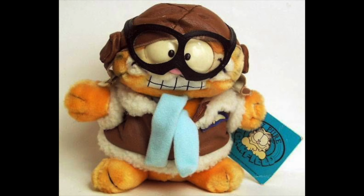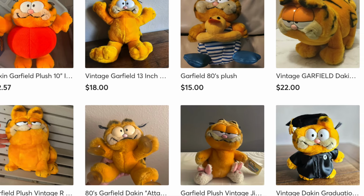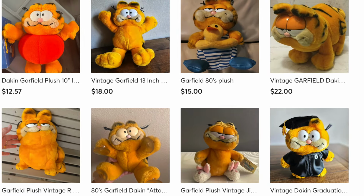Overall, Garfield has a very varied and long lineage of plushies, and the fact that a lot of the 40-year-old ones are being preserved is honestly really cool, and I hope they continue to be preserved until the end of time.